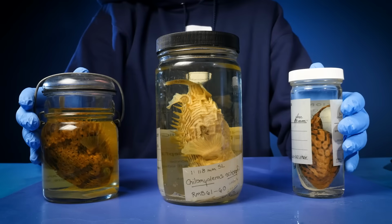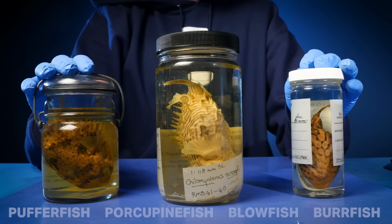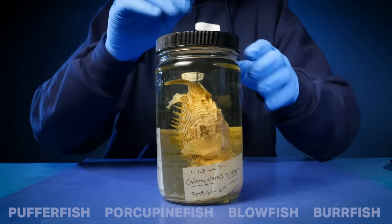First things first, we're gonna crack open these jars and take a closer look at what we're working with. Here are the terms that we're trying to figure out. As we go through, remember your best guess for which fish is which. Let's start with this one.